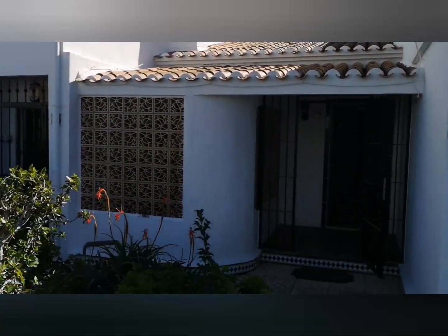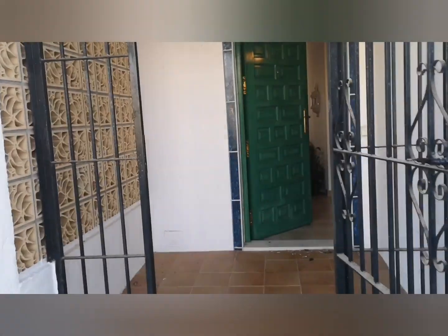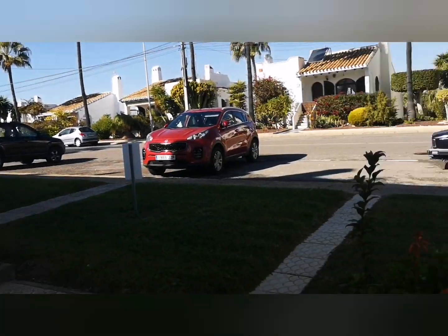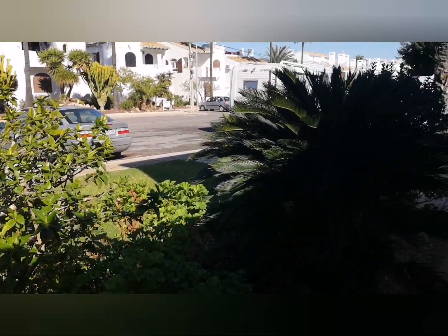All right, this is our property. Like I say, this one stretches back, two bed, two bath, south facing garden with roof solarium. What a lovely, lovely property.